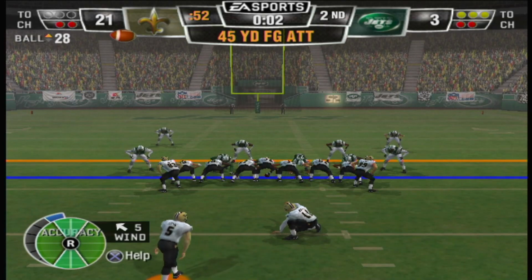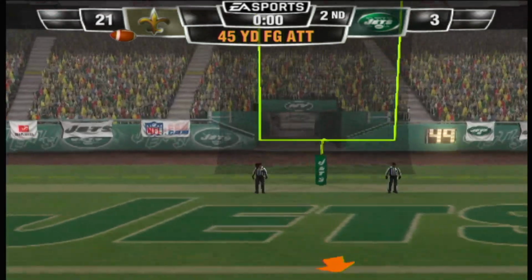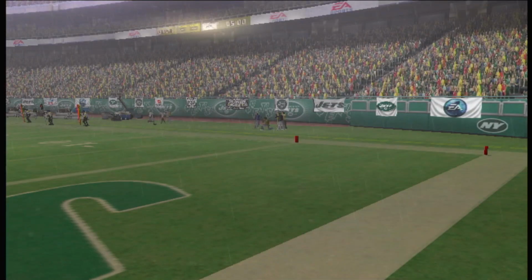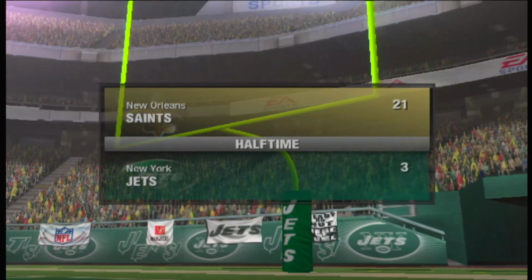This will be about a 43-yard goal. It's wide left. And as we head to halftime, the score is 21-3, Saints.